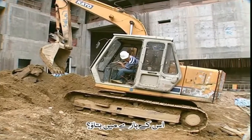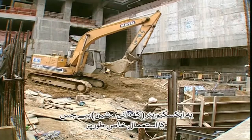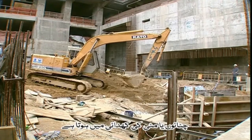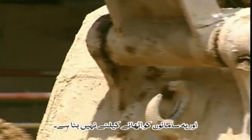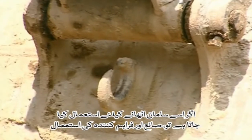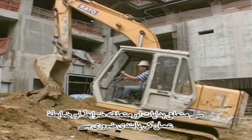How about this one? This is an excavator, which is mainly used for excavation of mud or rock, but some workers use it for lifting, which is not encouraged and is not supposed to be used for lifting objects. If it is used for lifting, the manufacturer's and the supplier's manual and the relevant regulations and codes of practice must be followed.